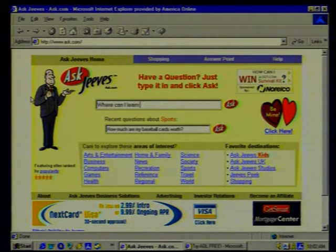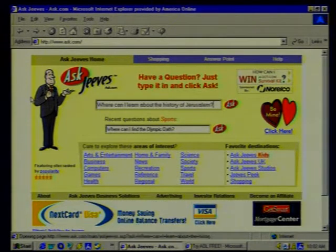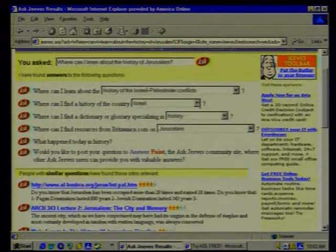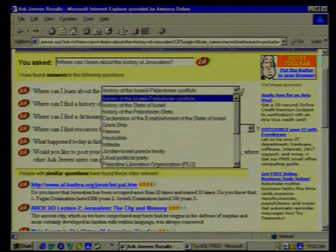Where can I learn about the history of Jerusalem? Okay. And what will come back is a series of questions. You see this top question. When I hit on this bar here, it brings up a series of related topics.